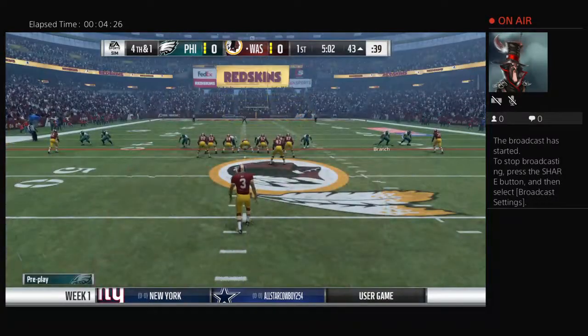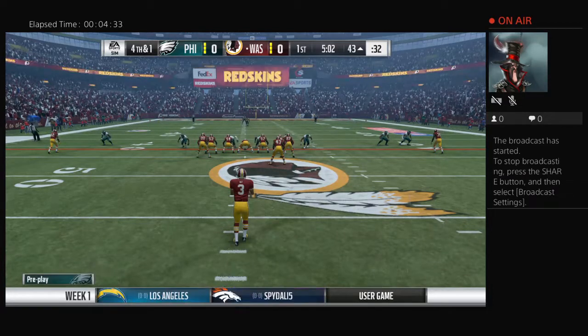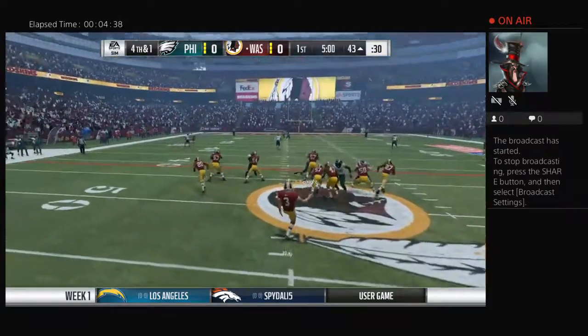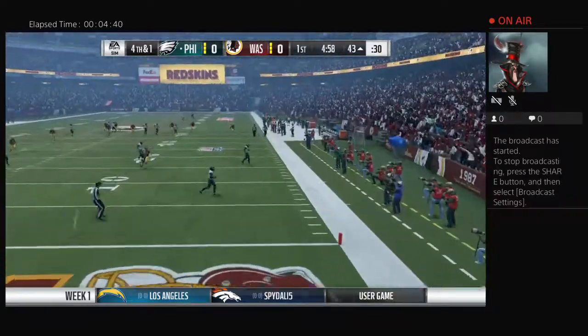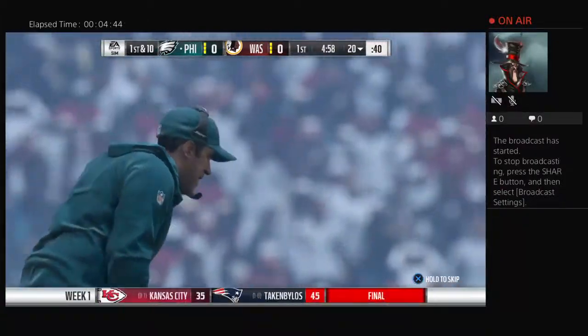Now the 4th-year man from Oklahoma, Tress Way, on to punt. Back deep, Travis Benjamin. No returning this one. It sails out of bounds, and they'll spot it right at the 20.